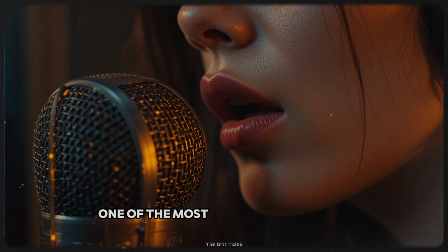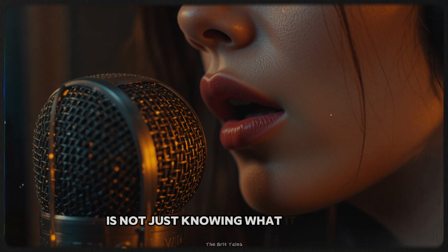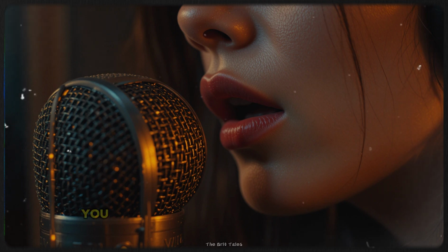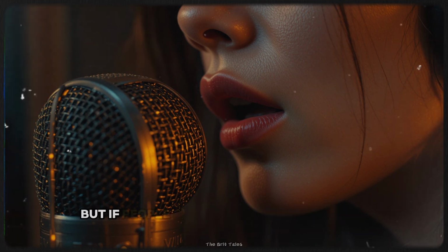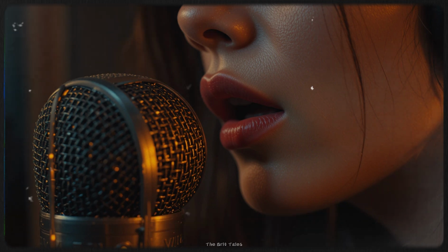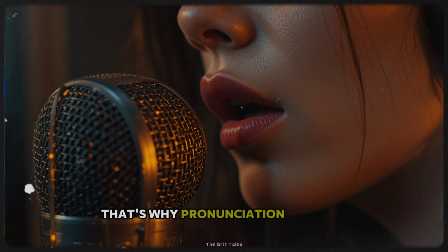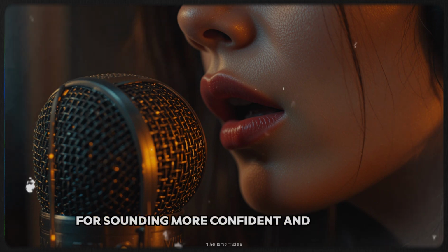One of the most important parts of learning a new word is not just knowing what it means, but knowing exactly how to say it. You could have the largest vocabulary in the world, but if people can't quite understand the way you pronounce a word, the message can get lost. That's why pronunciation is such a powerful tool for sounding more confident and natural when you speak British English.